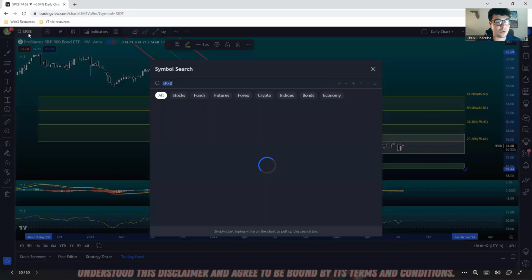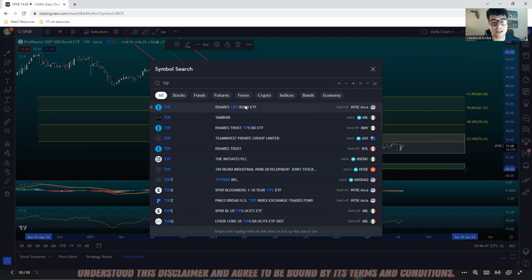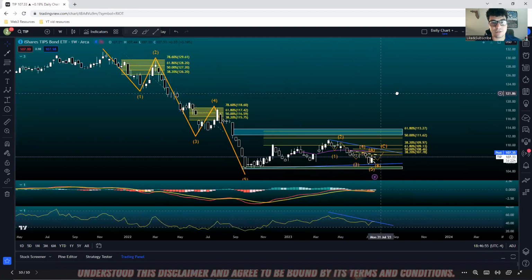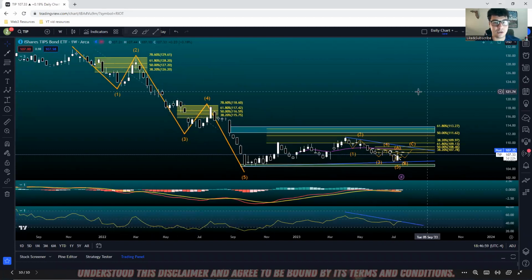Now, the next one that we'll hop into is the TIPS ETF. All right, so we're going to take a look at TIP. These are Treasury Inflation-Protected Securities, right? Now, TIP completed its bearish five-wave structure a while ago, and there's a couple different ways that you could look at this. We're not going to use the Elliott wave on every single chart right here. We're going to do a little bit of a mix-up.